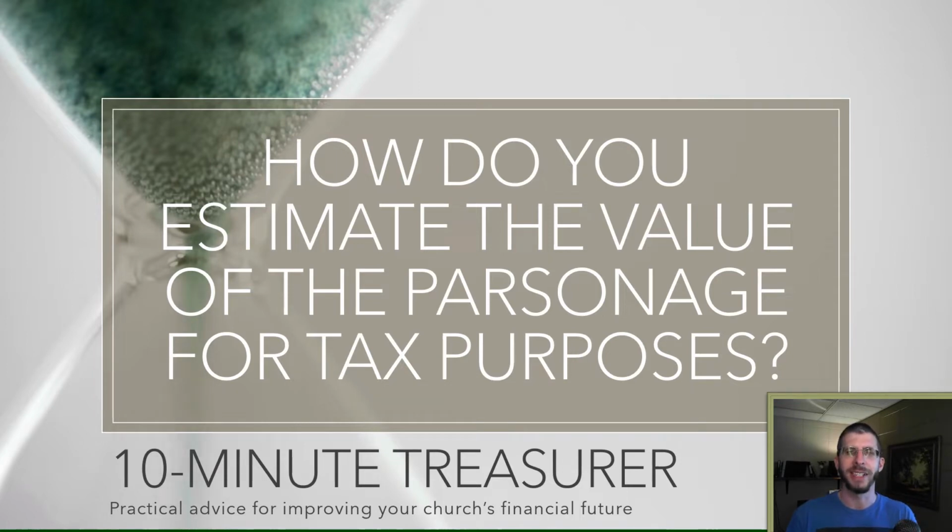And this is interesting. Did you know that for self-employment purposes, so Social Security and Medicare, a pastor has to pay taxes on the fair rental value of their parsonage? So that's what we're going to look at. How do you even come up with that amount?